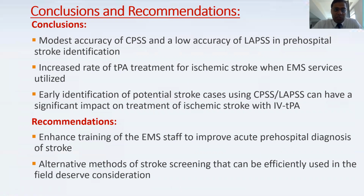So what were our main conclusions and recommendations? First, we found modest accuracy of CPSS and very low accuracy of LAPSS in pre-hospital stroke identification. We found an increased rate of IV TPA treatment for ischemic stroke when EMS services were utilized, compared to those who were coming from private vehicles. Finally, early identification of potential stroke cases using CPSS or LAPSS can have a significant impact on the treatment of stroke with IV TPA.